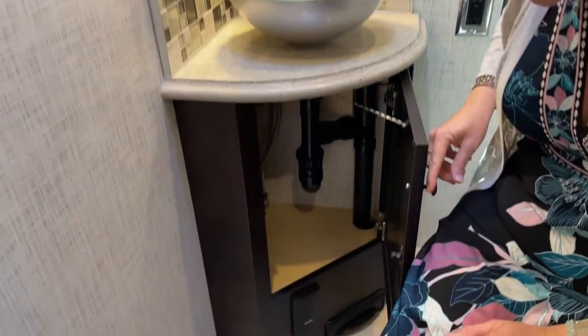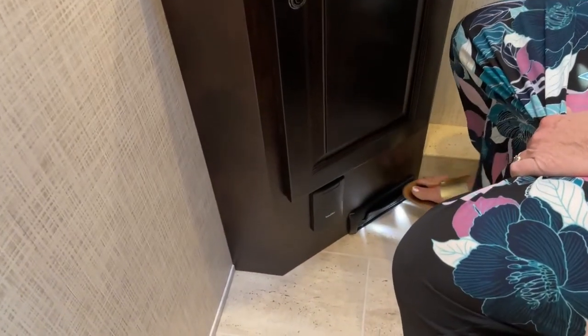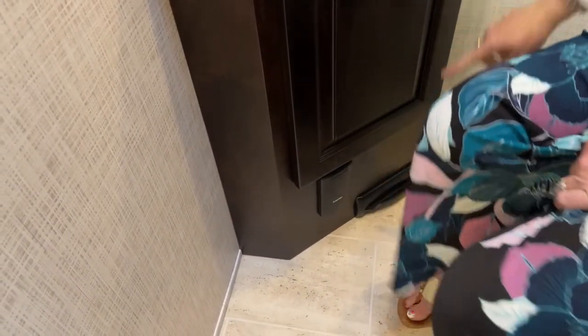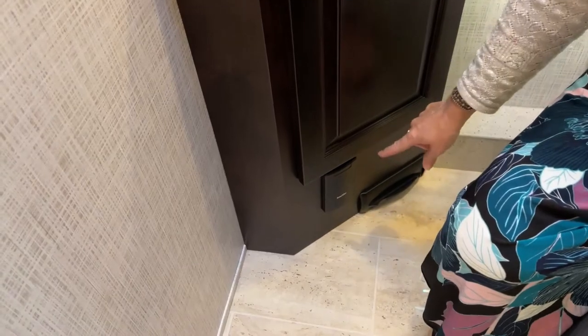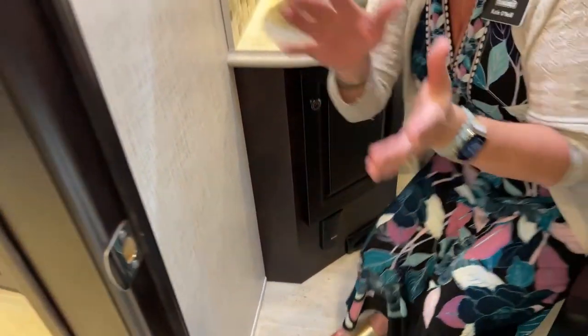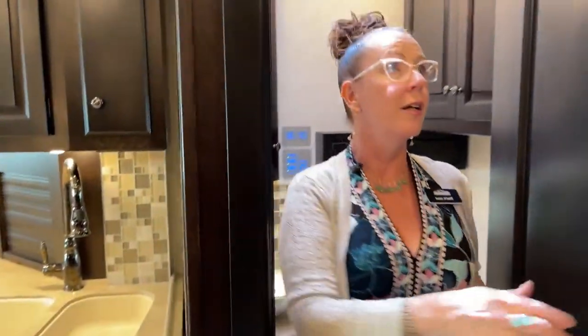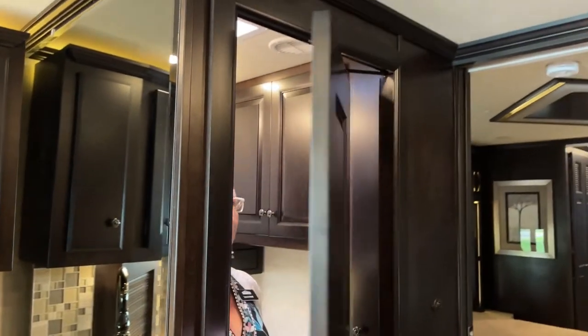Fantastic amount of storage down here. And then you'll see below what they've done is so smart. They've integrated your central vac right here. So the hose that goes in here is underneath the cab, but it will vacuum all the way to the front and the rear from the middle of the coach, and that's why they've chosen this location. Now you'll notice this door pivots.